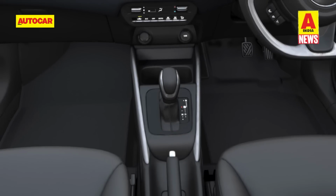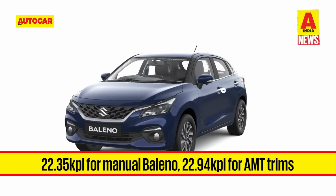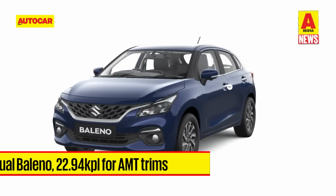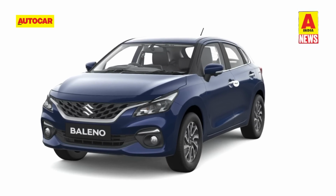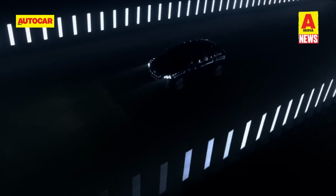It is expected to boast ARAI certified figures of 22.35 kpl for the manual and 22.94 kpl for the automatic trims. The fuel efficiency numbers are up to 3 km per litre higher than the outgoing model. The new Baleno is likely to be priced between 6.5 and 10.5 lakh rupees ex-showroom.